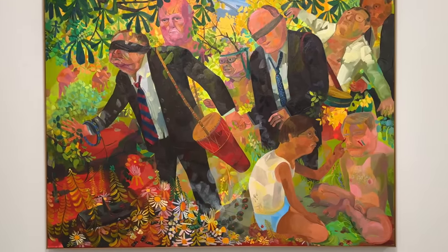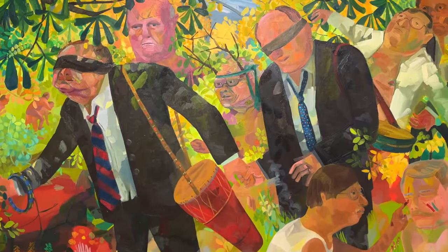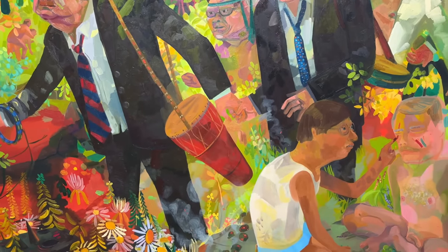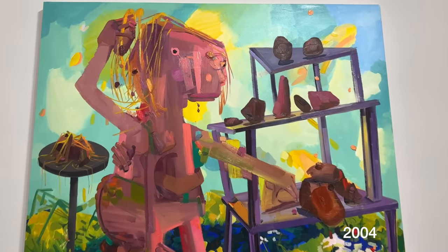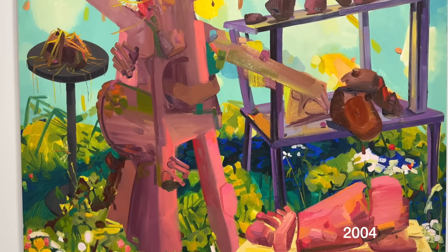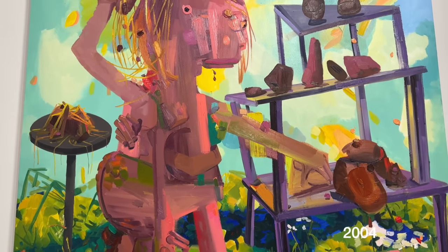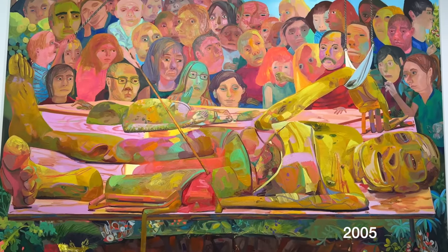If you're not familiar with Dana Schutz, she was born in Michigan and she received her BFA from the Cleveland Institute of Art and her MFA from Columbia University. She's now living in Brooklyn. Schutz is really known for creating these large scale, really complex works that straddle abstraction and figuration. She's capturing the emotional state of people in really strange or made up situations to highlight the complexities and uncertainties of modern life.